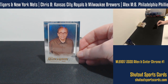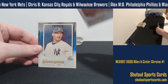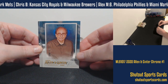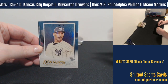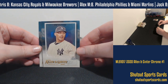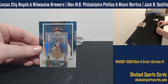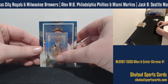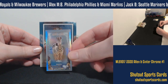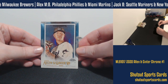Let me just check my centering here. There we go. So we're leading off, funnily enough, with a non-baseball card. This is author R.L. Stine, who I believe wrote the Goosebumps series of novels. You can see the reflection in the cards. I'm once again wearing my Brooklyn Dodgers top. Nice Andy Pettitte for the Yankees. I'll probably sleeve all these cards actually, because they do look pretty cool. I'd hate to see them get all scuffed up. We have a Safari Sights Zebra, and a Jordan Yamamoto rookie card for the Miami Marlins.